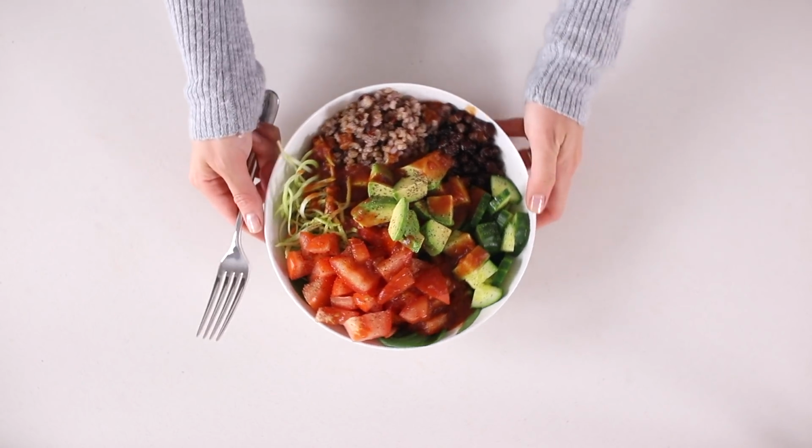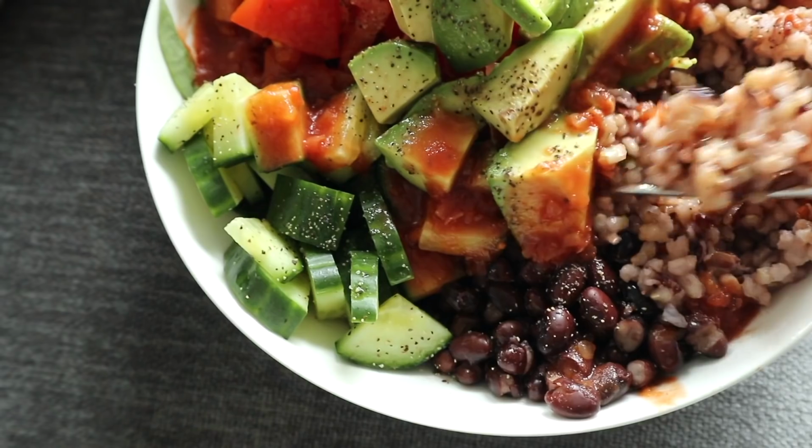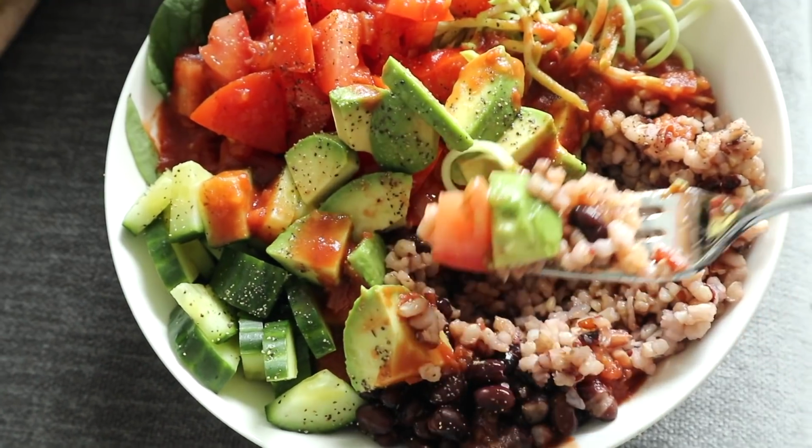So I really love this salad bowl. Super filling, super tasty, and it's got salsa. So, I mean, you know it's gonna be good.